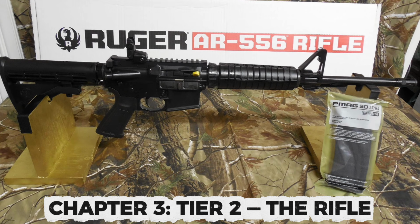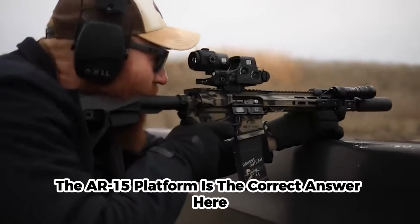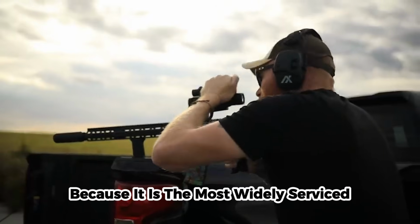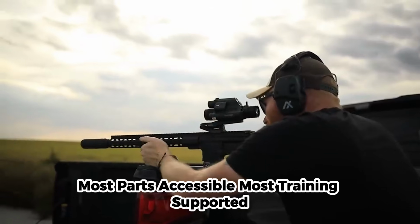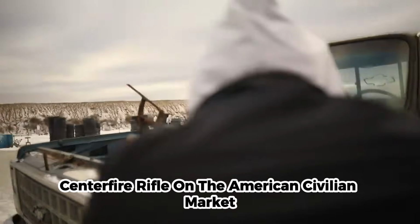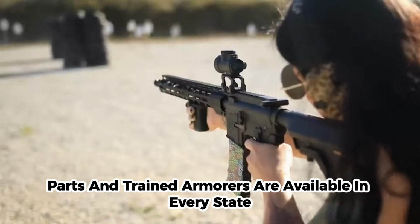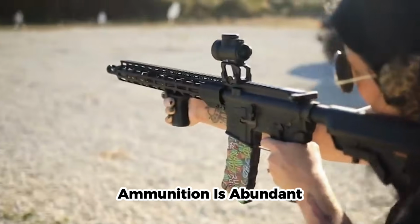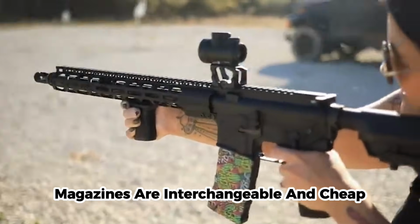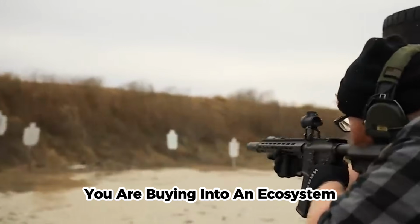Chapter 3. Tier 2. The Rifle. Now the rifle. The AR-15 platform is the correct answer here because it is the most widely serviced, most parts accessible, most training-supported centerfire rifle on the American civilian market. Parts and trained armorers are available in every state. Ammunition is abundant. Magazines are interchangeable and cheap. When you buy into the AR-15, you are buying into an ecosystem.